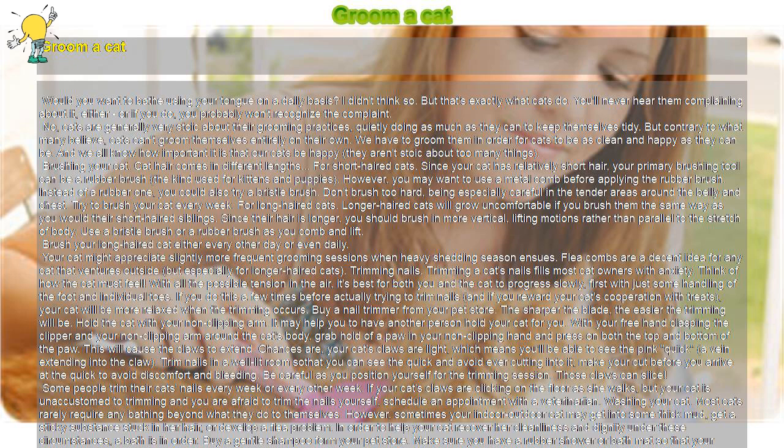Chances are, your cat's claws are light, which means you'll be able to see the pink quick, a vein extending into the claw. Trim nails in a well-lit room so that you can see the quick and avoid ever cutting into it. Make your cut before you arrive at the quick to avoid discomfort and bleeding. Be careful as you position yourself for the trimming session. Those claws can slice. Some people trim their cat's nails every week or every other week. If your cat's claws are clicking on the floor as she walks, but your cat is unaccustomed to trimming and you are afraid to trim the nails yourself, schedule an appointment with a veterinarian.